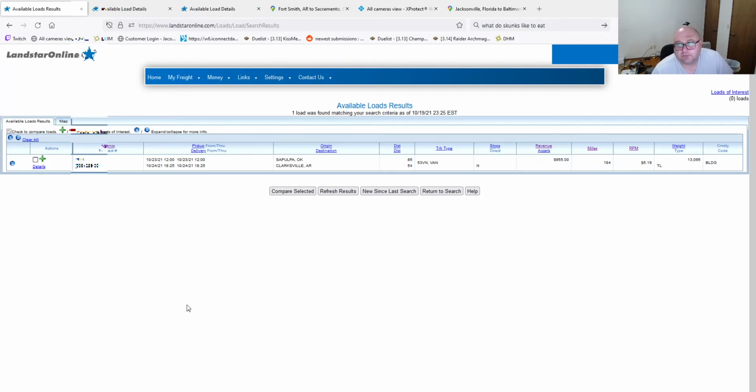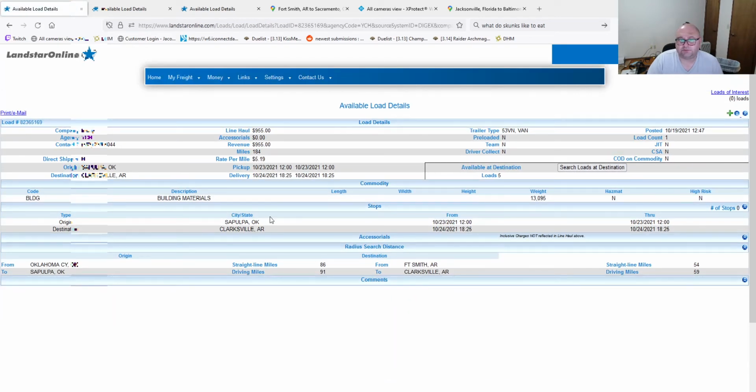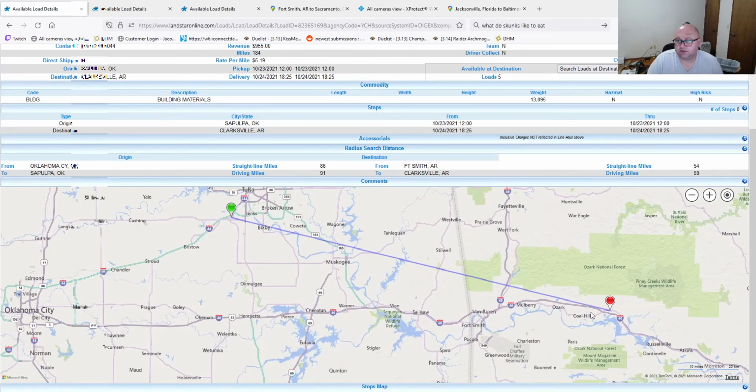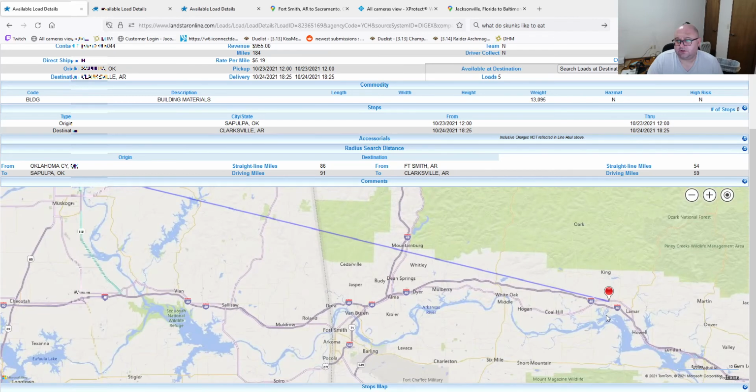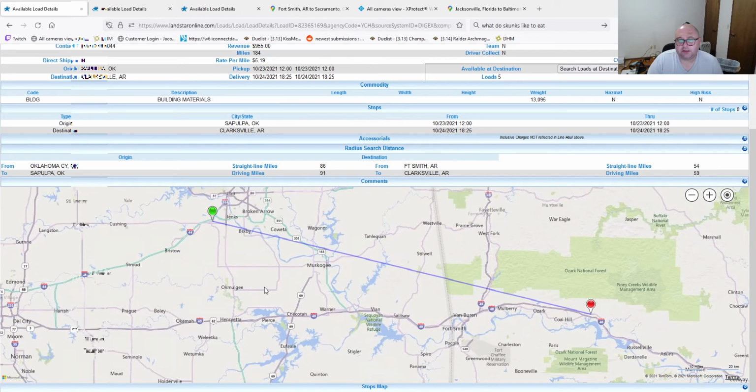But this is the only load, and it doesn't pick up until after the other load picks up, so I can't do this load. I'm not sure, would I bother with this load? Maybe. Let me see where these two locations are at. I don't know where Sapulpa or Clarksville are at. I don't want to go way out of route to just make a couple hundred. So I'd have to drive all the way up to Tulsa, and then Clarksville is a decent ways past. If it were paying a little bit more, maybe.